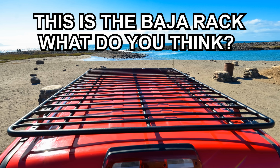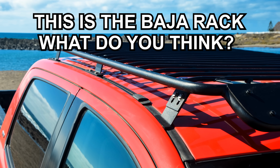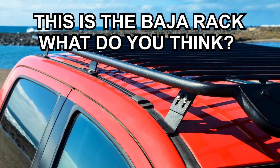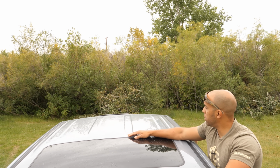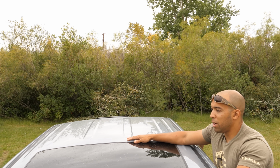The other thing I could potentially do with this space is mount a couple solar panels. I got enough space up here for two, possibly 300 watts of panels. It's fairly large. I don't think you can really see on the camera how big it is, but a lot of space in here. So, you know, I'm not really sure what I'm gonna do yet.